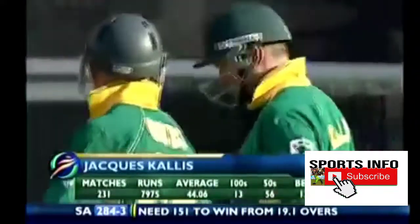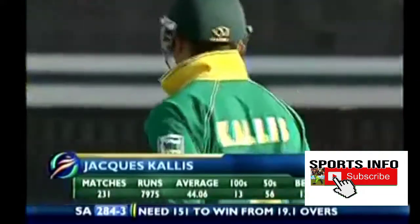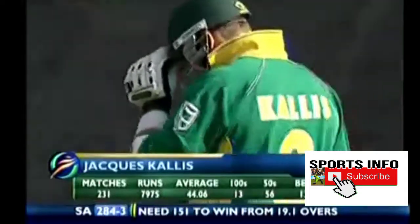And so Callis, a man of immense experience, 231 matches. Have a look at all those runs, an average of 44, plenty of centuries. The good thing about this is that Callis should know exactly what's required. Here's the dismissal again. Said it was a good catch.